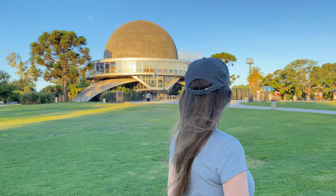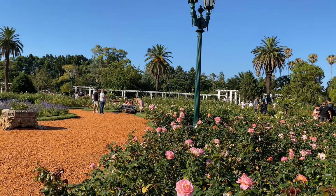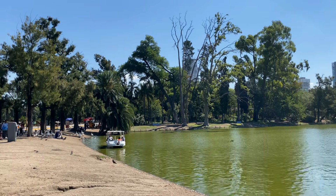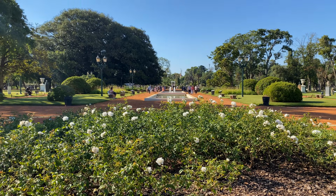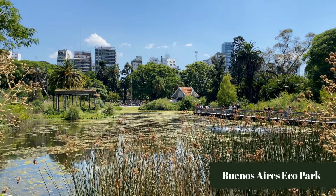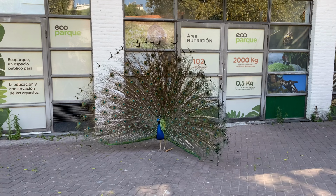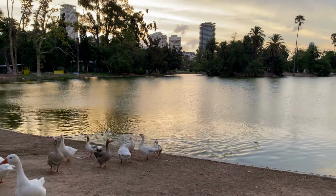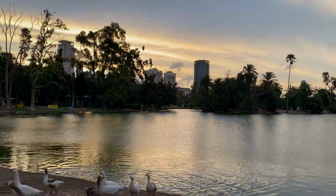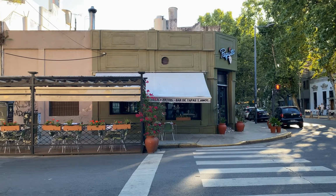So you have a planetarium, you have Japanese gardens, you have a beautiful rose garden, and you can just take a boat in the park. Like, this area is just so cool. And Palermo also features an eco park, which is absolutely free to enter, and it is a home for rescued animals. I feel like this park and all the other parks in Palermo are a true oasis in this busy city. Now, this area is also known for really good restaurants, bars, and even nightlife.